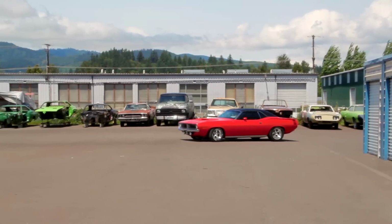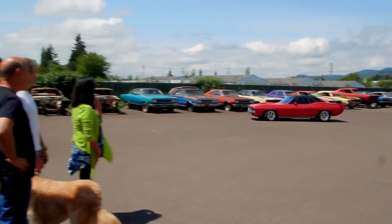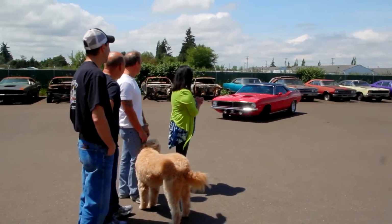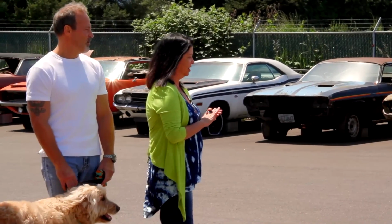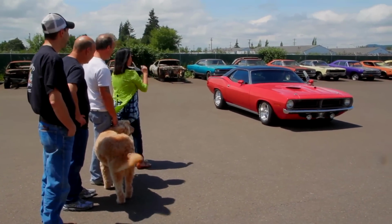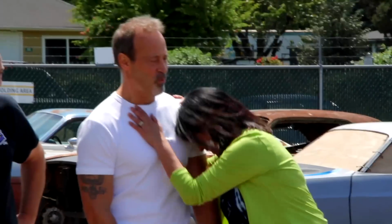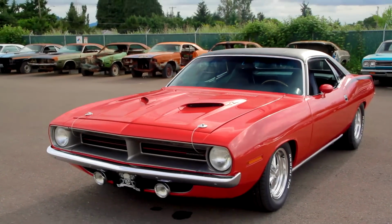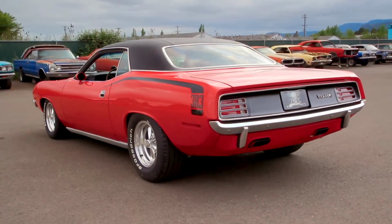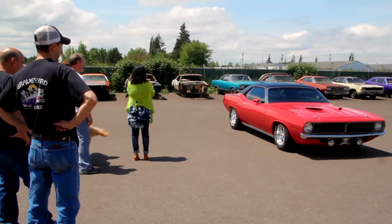Oh my God. Holy smoke. Well, when I saw that thing coming around the corner there, I couldn't believe it. It was amazing. It looks really clean with those tinted windows. Oh my word, that looks so amazing. Wow. Can you believe it? Isn't that beautiful? Oh my God, it's just gorgeous. It looks better in real life than it even does in pictures. Mark? Yeah, it's gorgeous. Oh my gosh.